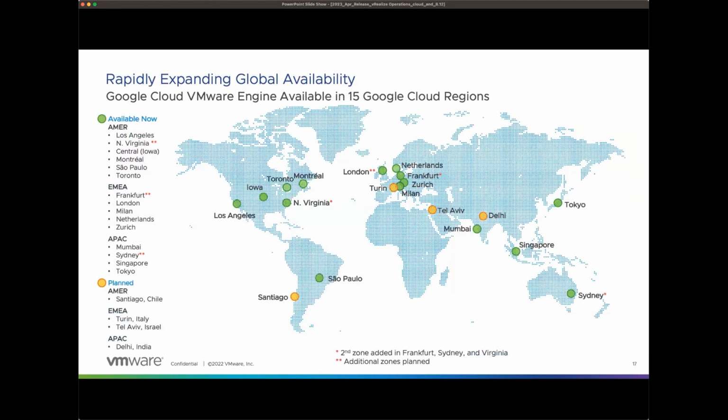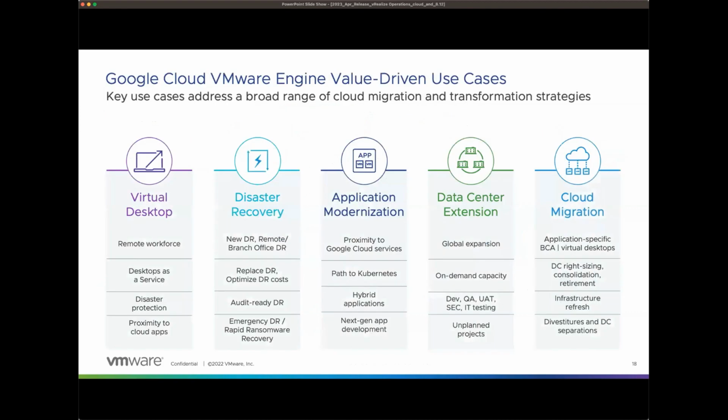So GCVE is available in 15 Google Cloud regions, and it's expanding rapidly. The green circles that you see are already available as of today. The ones that you see in orange circles are planned and coming up. So these are the use cases of GCVE. This is very similar to any other VMware cloud, so I will not get into a deeper discussion on it, right?